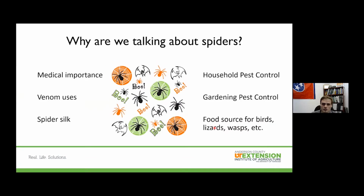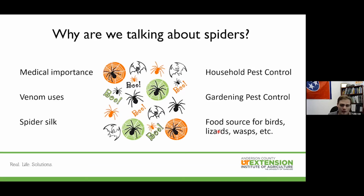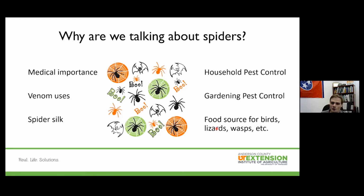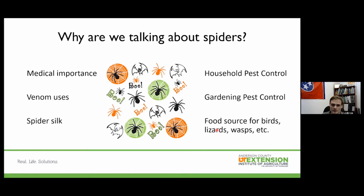Also, there's been a lot of research on the use of the venom for good, which a few researchers are looking into. It's interesting to watch the way they make their web. They certainly are little engineers themselves, and that spider silk is consistently shown to be one of the strongest materials. As we all know, if we're hiking through the woods, we run into these guys. So there's a lot to be learned about that spider silk.